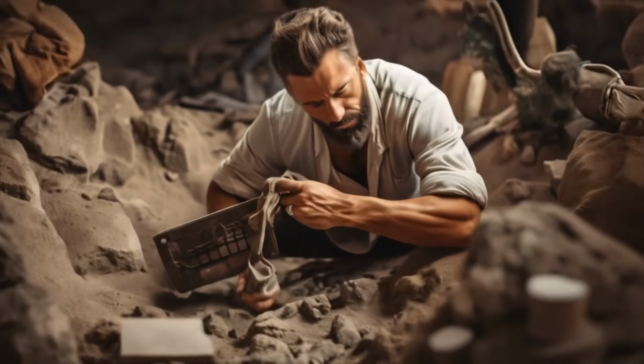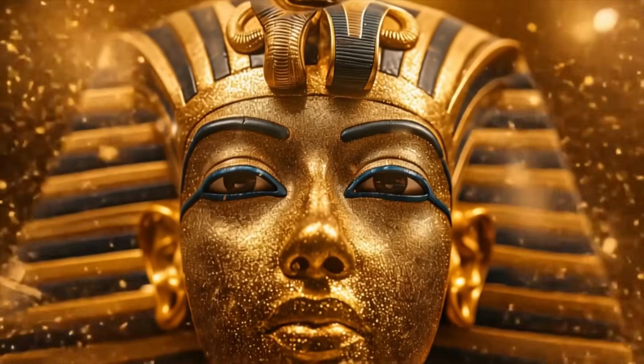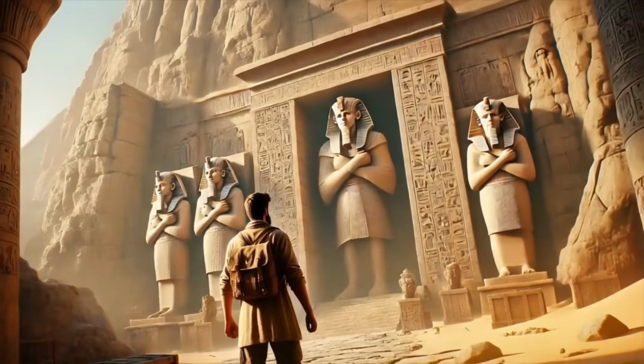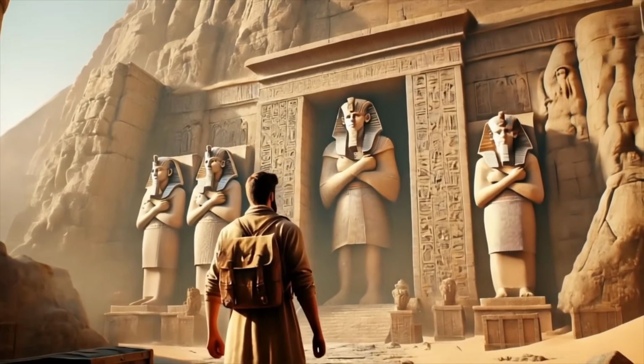Archaeologists were left with one final question. Which pharaoh owned the fleet? The answer lay just a mile from the site. This is where the tomb of a pharaoh from the 5th dynasty rested, King Senwosret III.